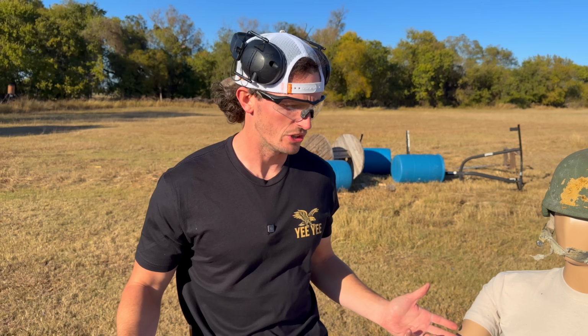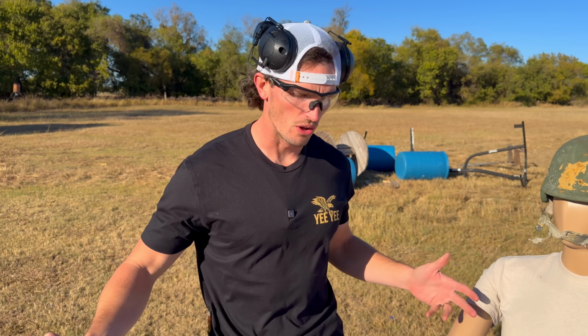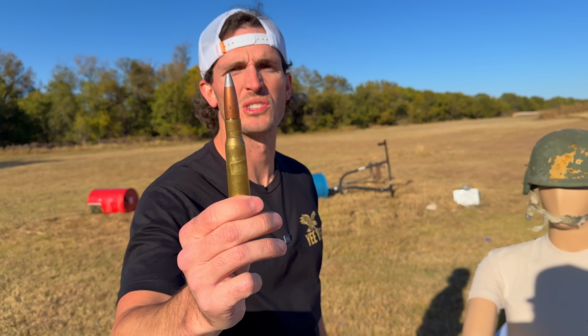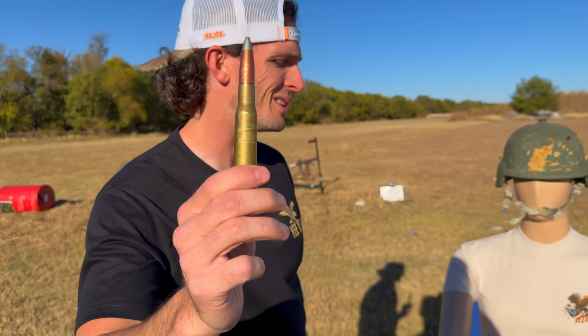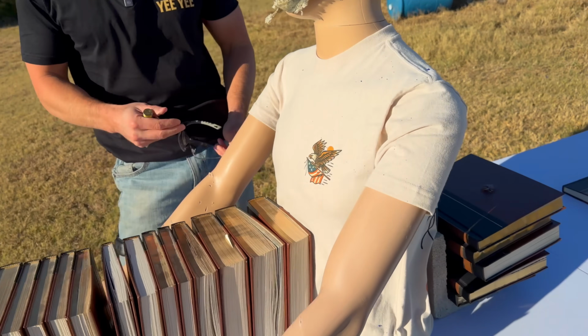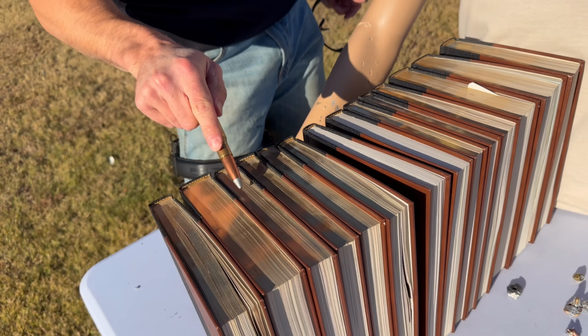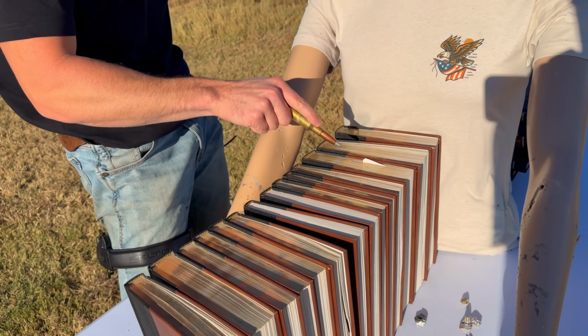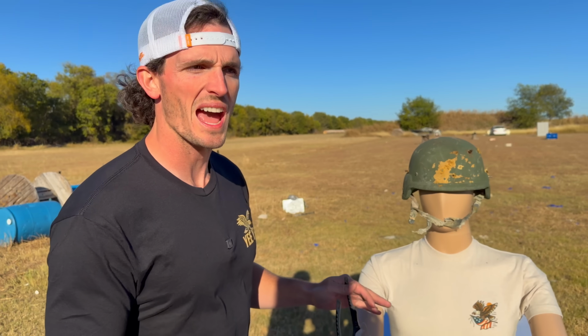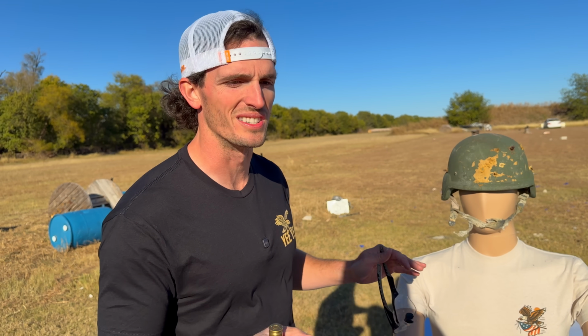So what's the 50 gonna do, man? It's gonna be really hard for it to go through all these. Let's find out. We're not even messing around with our standard round of 50. We're moving up to our silver tip 50, which was made to penetrate. We just got rid of all these books in the back that have been shot through. So we left 1, 2, 3, 4, 5, 6, 7, 8, 9, 10, 11, 12, 13, 14 books for the 50 cal to go through. It would have to more than double what the 308 did. Let's see if it can do it.